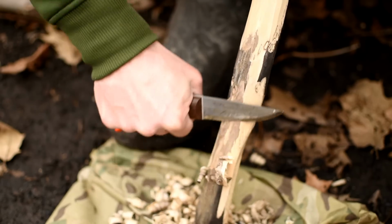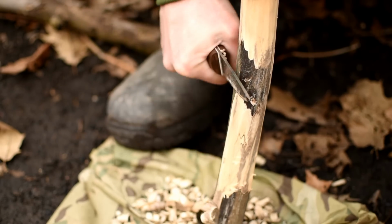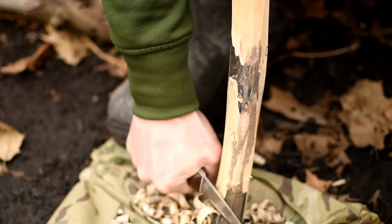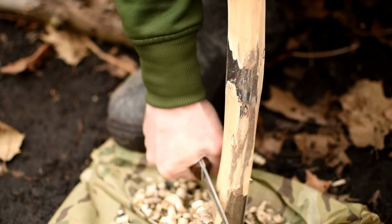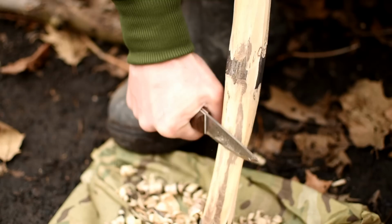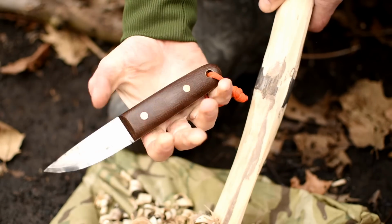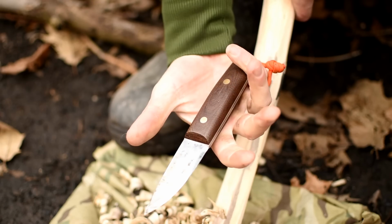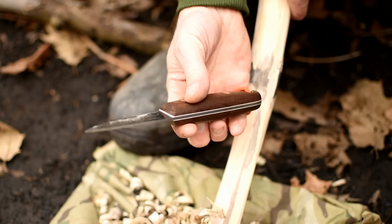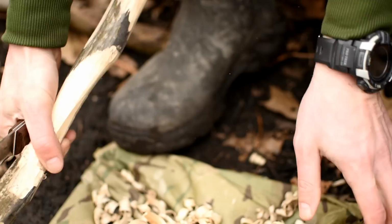Just making some quick shavings here. I'm gonna light the fire and have it growing as I'm collecting wood and processing wood. I just got a little bit to start it off with. Look at that. See how easy this digs into it. I'm using a Deering EDC Bushcraft knife. It's 3/32 thick, nice and thin. Okay.